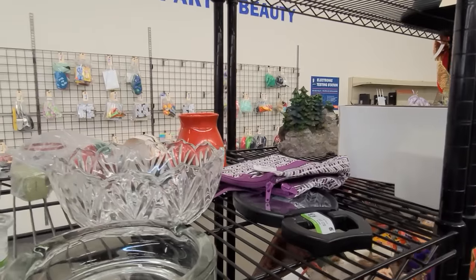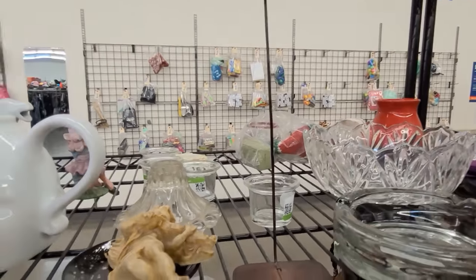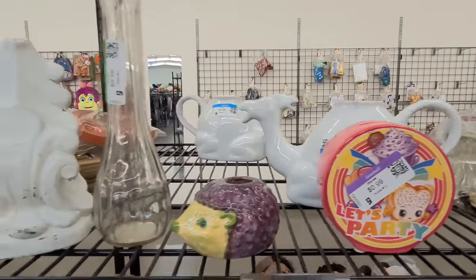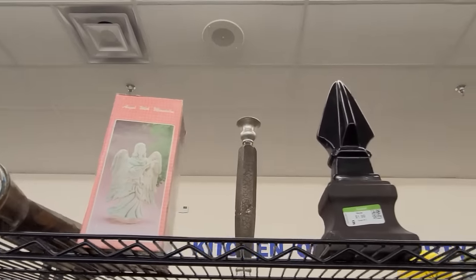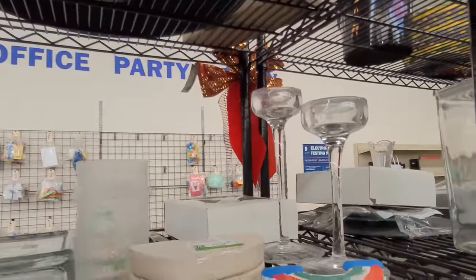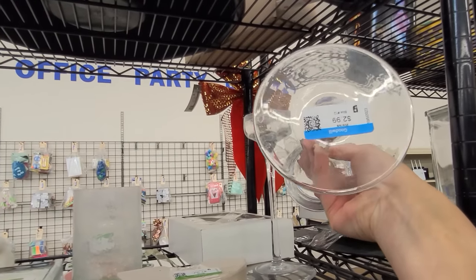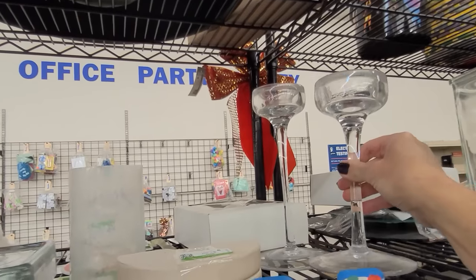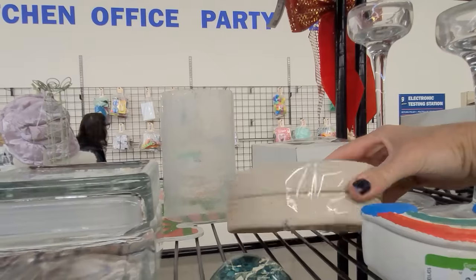Some clear glass up top. Plain ashtray, a couple of vases, some angel, baskets, Christmas tree stands. There's a couple of candle holders here. These are quite nice. They are not marked though, and it's actually quite difficult to sell clear glass that isn't signed.